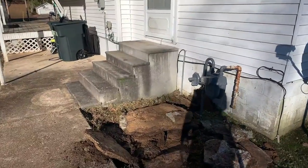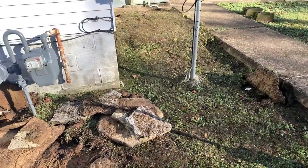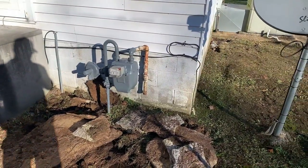Now, they had told us that there is a clean out right over here. Supposedly the clean out was underneath a triangular shaped rock in this bed, but I've basically removed all the rocks. There's multiple ones that are kind of triangular-ish, and I can't find a clean out.